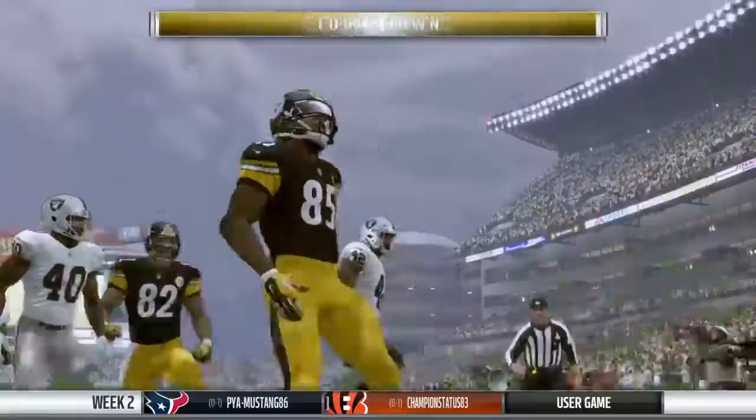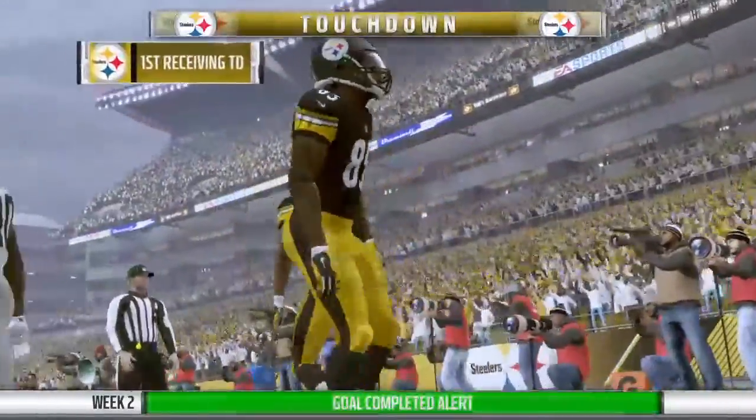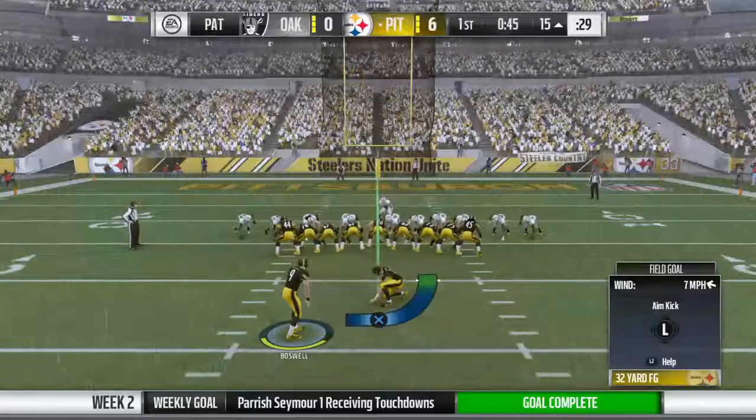And he's going to take it in for a Steeler touchdown. Their dangerous wide receiver, his first touchdown of the new season, and the Steelers have taken a first-quarter lead.